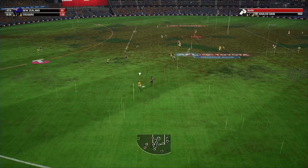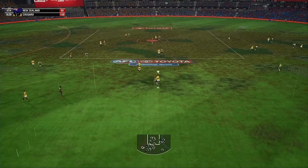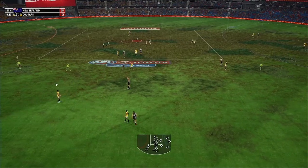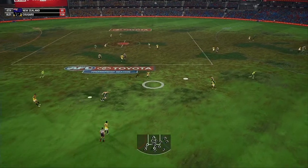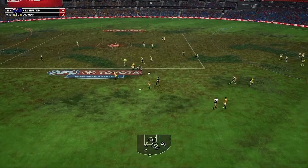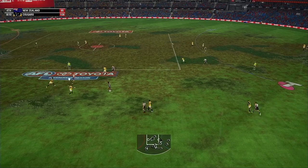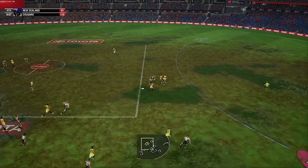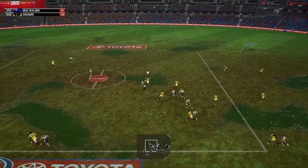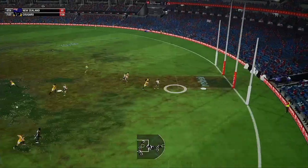Moves the ball along the wing. Steady hands there as he holds that one. With a driving kick. Terrific mark there. Moves it by foot. Takes the mark. He spears the ball. A race for the loose ball. Gathers it now. Releases the handball. He's got the football now.